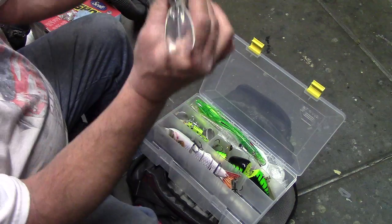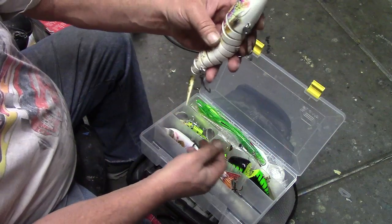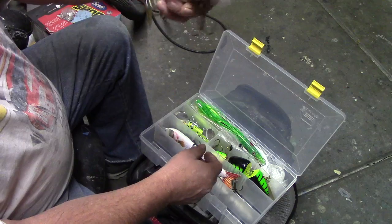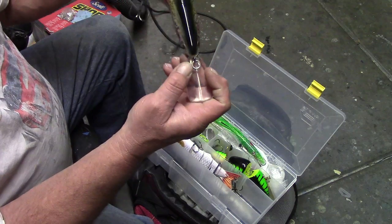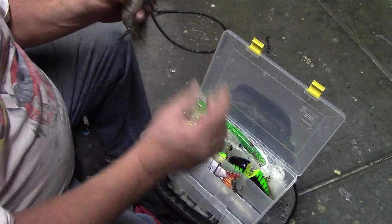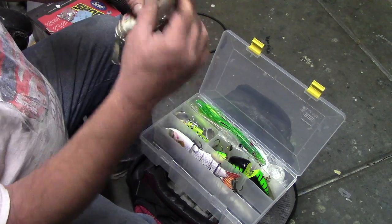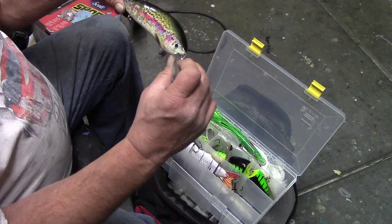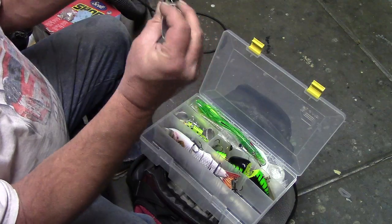Check that bad boy out. I mean, when it's going through the water, it really looks like it's swimming. These are called swim lures. This is a deep diving one. Got it off eBay, and they really ain't that expensive. All these lures were under $20 each. This one was maybe 18, and this was the bigger one, okay? Or one of them. I got one in there bigger, but I thought these are really cool.